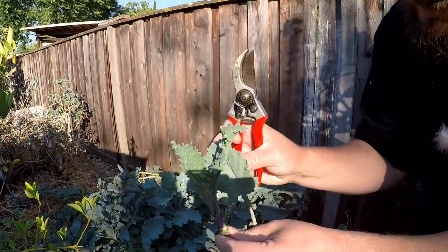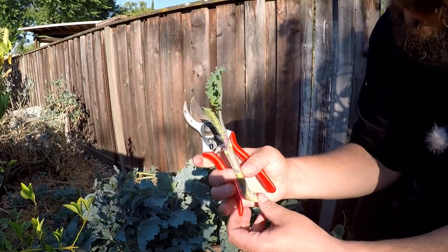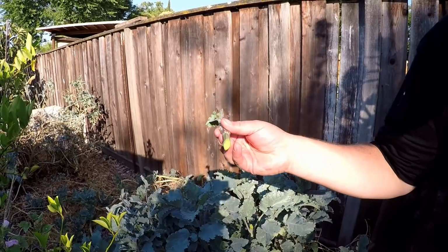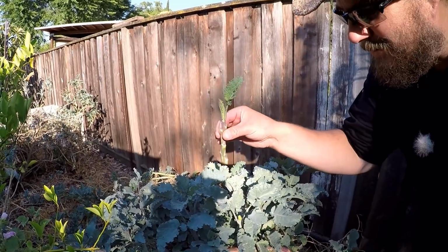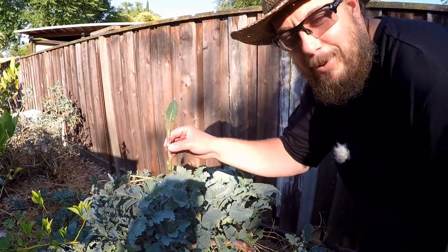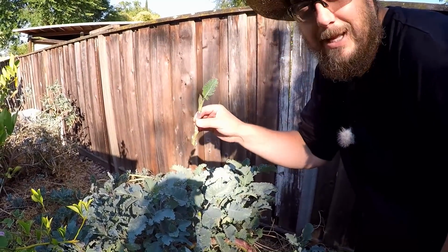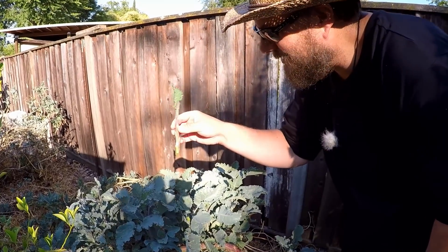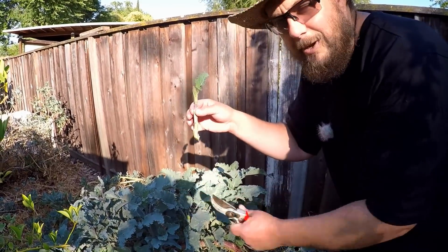and just leave a couple at the top like this. And you see I made a diagonal cut at the bottom, and now you've got yourself a beautiful cutting, a clone of that mother plant. You can put this in a little 1-gallon pot with some potting mix, or you can put it directly into the ground. Just make sure you keep it shaded and well watered until you start to see some new growth occur where you get some good rooting.